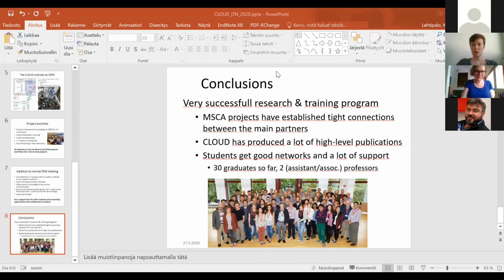Yeah. So this Marie Curie funding can be applied for also. This individual funding can be applied for postdocs, but then everybody with their institute has to apply for it separately. So these initial training networks now are only for PhD students. Earlier they could also hire postdocs.